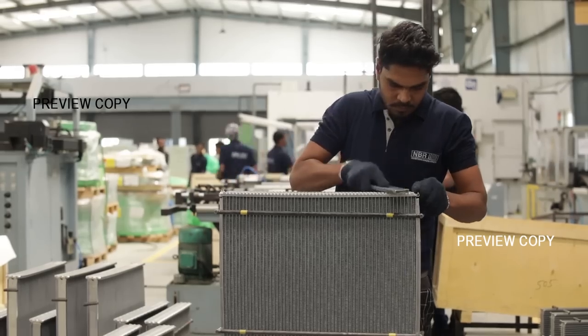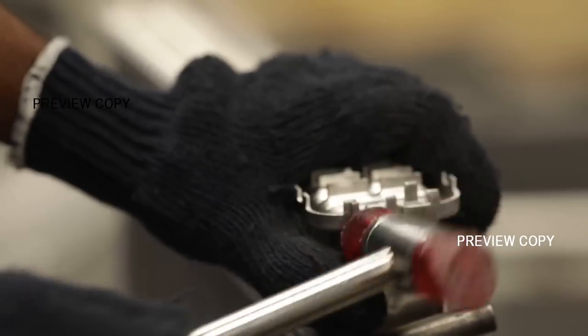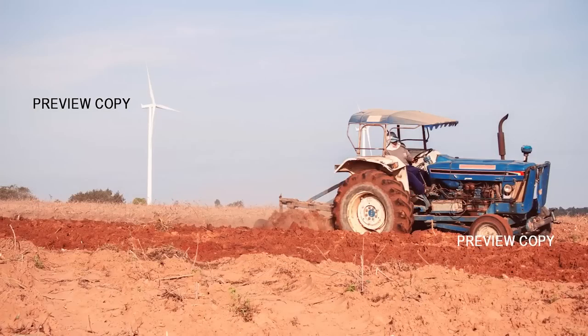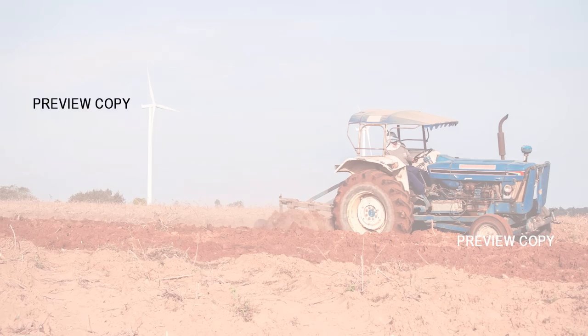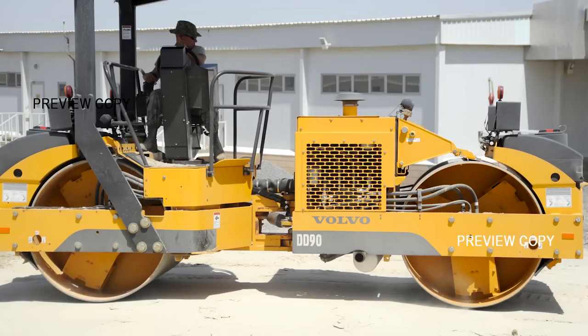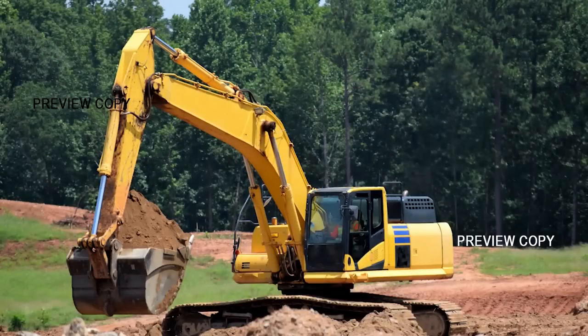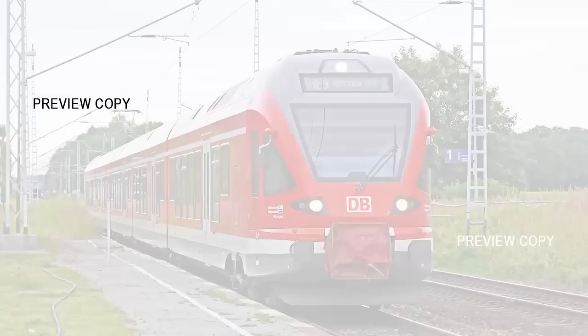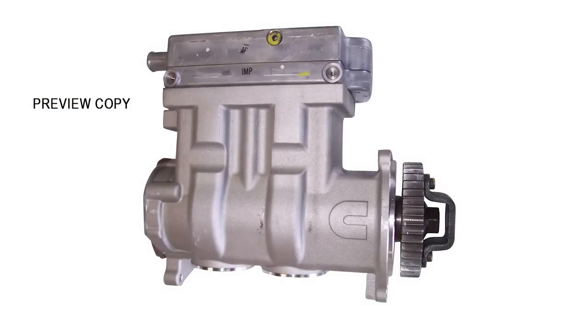NBR's radiators are used in variety of machines and automobiles. Along with cars, buses, tractors, the list also includes generators from 5 to 20,000 kVA, earth-moving equipment, construction equipment, mining equipment, cranes and material handling equipment, railways and air compressors.